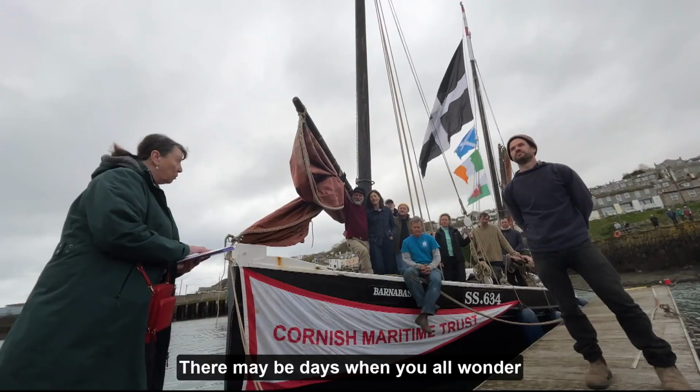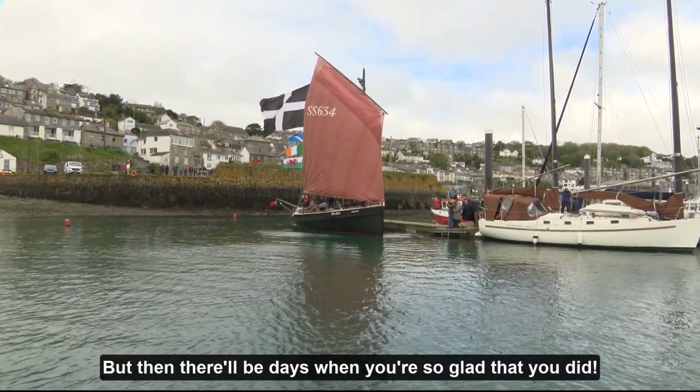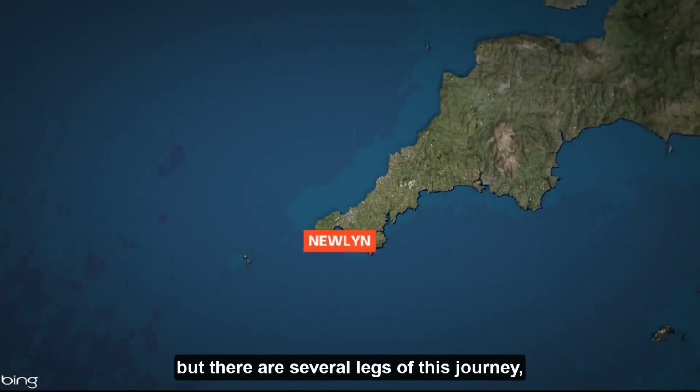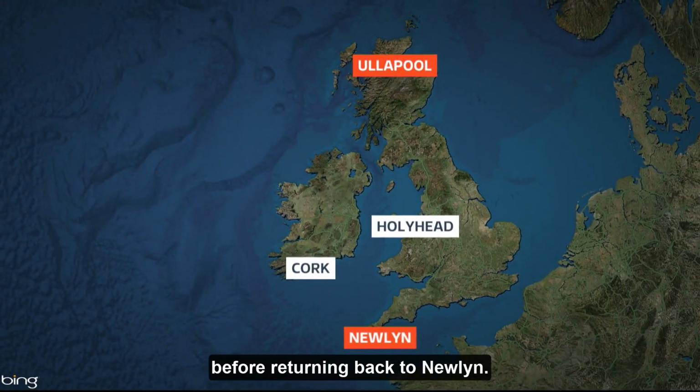There may be days when you all wonder why on earth you're doing this trip, but then there'll be days when you're so glad that you did. Perhaps the first day of 6 weeks is the easiest, but there are several legs of this journey, which include traversing the Celtic nations before returning back to Newlyn.